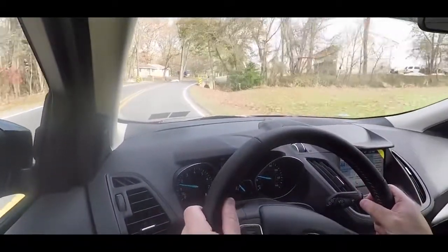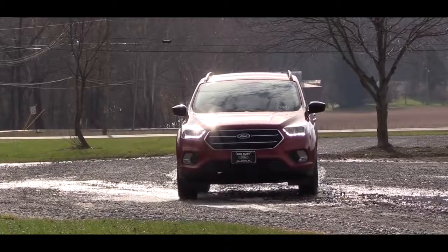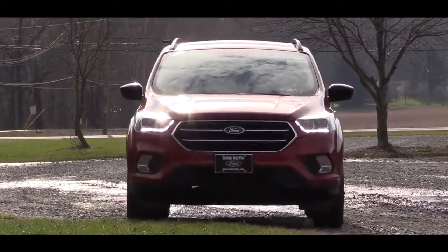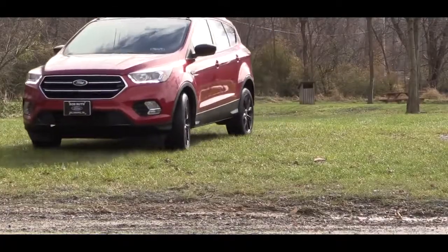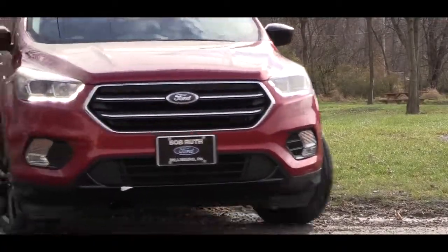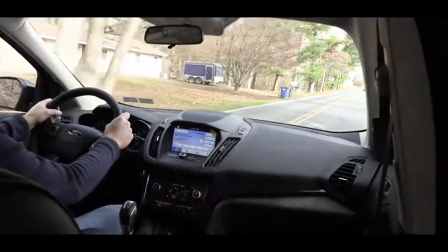When it comes to the handling and suspension on this one, up front you will find an independent McPherson strut front suspension with a stabilizer bar and twin tube gas pressurized shock absorbers. In the back, an independent rear suspension, again with a stabilizer bar and gas pressurized shocks. When it comes to the steering feel, I've had no issues in my short test drive today. Not as heavy a steering feel as I would prefer, but definitely as expected for an SUV.